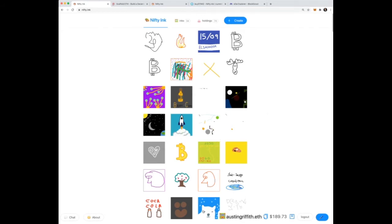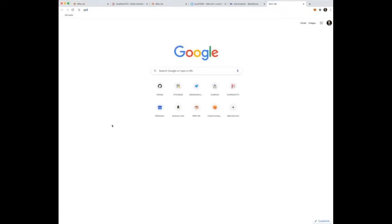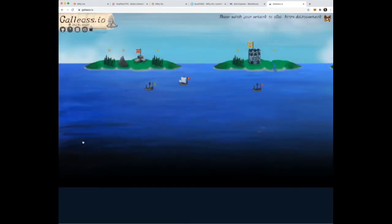So yeah, I don't know, this is as far as I was thinking. There's tons of other stuff I could go look at because I've seen my game, Gallias. If you're an artist, this is the very first game I made when I got into blockchain, but all of these assets are hand painted.